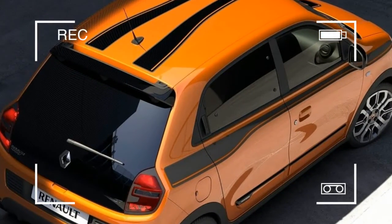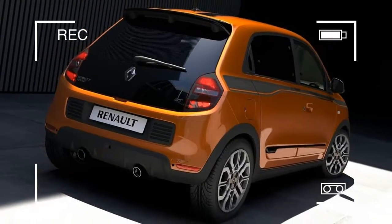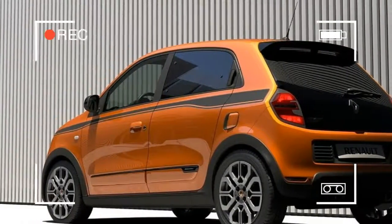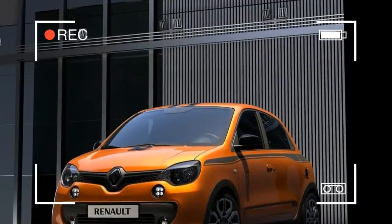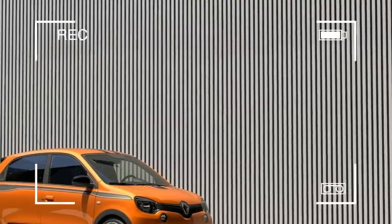The Twingo GT comes in a choice of four colors, namely Pigment Orange, Lunar Gray, Profond Black, and Glacier White, along with orange trim details in the cabin, Renault Sport badged door sills, aluminium pedal caps and a Zamak gear lever knob.